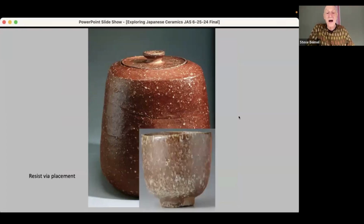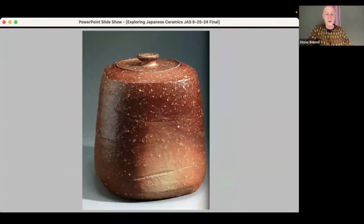If you place another pot, for example, right in front of your desired piece, then this bowl here on the right will be the resist, and when it's taken out of the kiln, it will look like that. So depending on where you place the piece in the kiln, you can have all kinds of different effects. One of the great skills of a potter is knowing where in the kiln the higher oxygen areas are, the lower oxygen areas are, where the fire will reach, where it won't reach, etc.